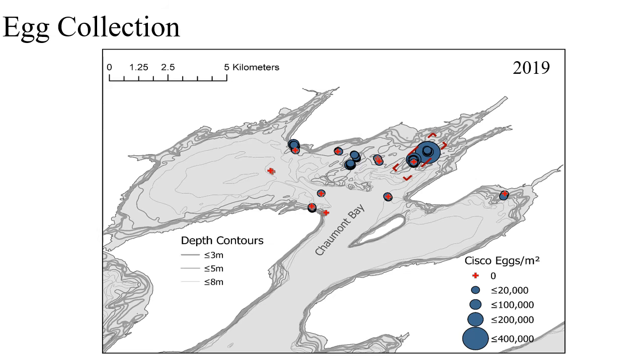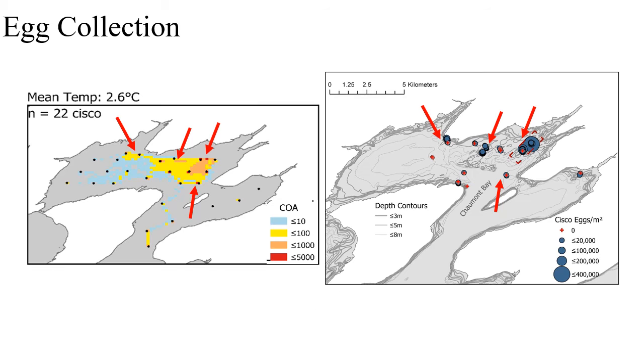While our detection data from our acoustic telemetry is great, we really want to look at our ground truthing data to see if fish are spawning in those areas that are identified as hot zones, or areas where there are high concentrations during the spawning time. And what we see from our egg collection data is that, yes, they match. We are seeing high egg depositions in those areas where we see high concentrations of fish during the spawning period.